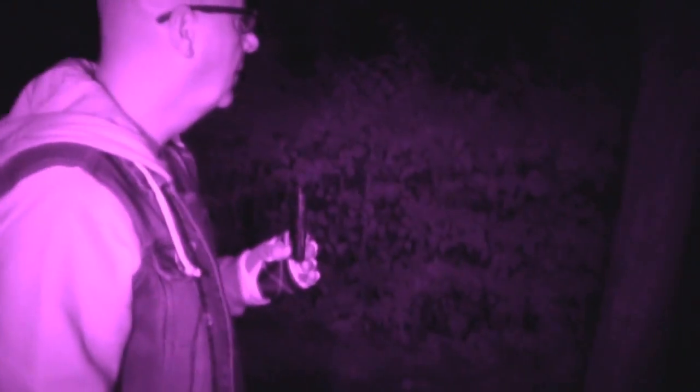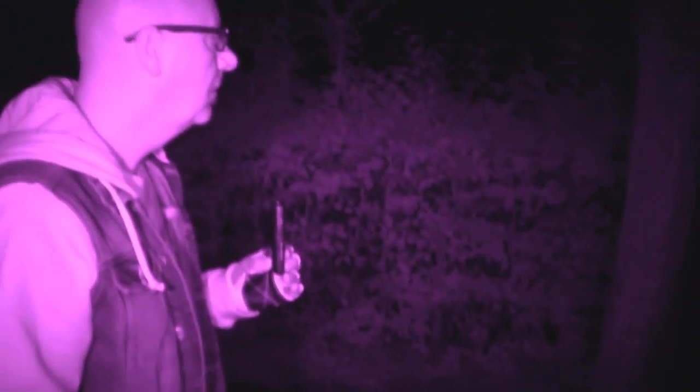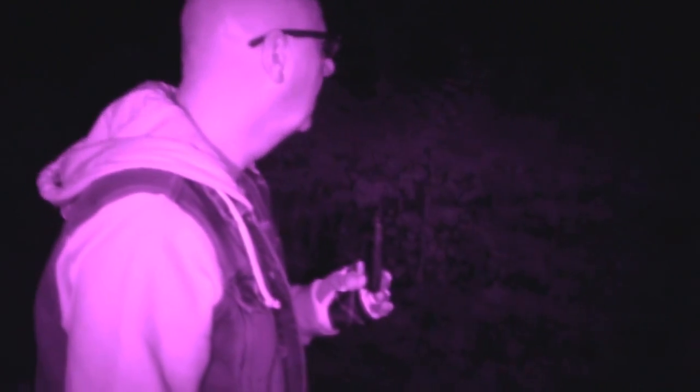Some sort of noise coming from inside the maze. A voice is captured on the digital recorder saying, "Pray never again." Here's the enhanced audio. There's some sort of noise coming from inside the maze.